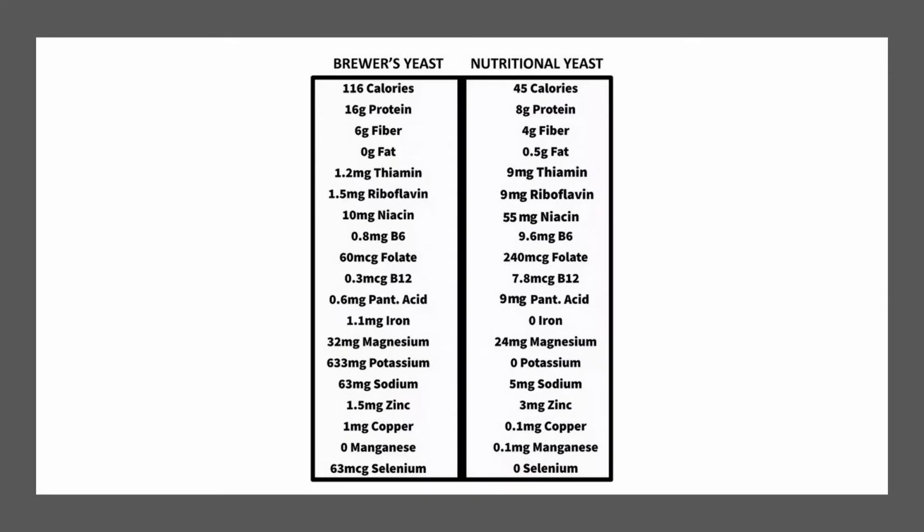Brewer's yeast and nutritional yeast are close relatives, so it's easy to confuse them. Nutritional yeast is also made from Saccharomyces cerevisiae. The difference is how the yeast is cultivated. Their nutritional profile is also similar. Both are rich in B vitamins, which support the metabolism of carbohydrates, fats, and protein. Unlike nutritional yeast, brewer's yeast is also high in iron, selenium, zinc, and potassium.